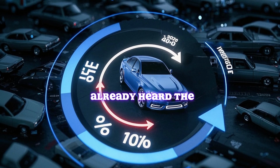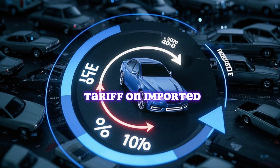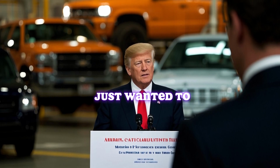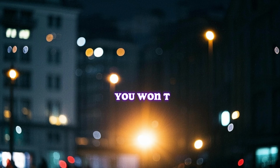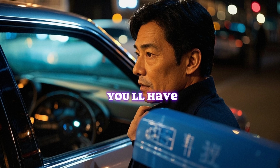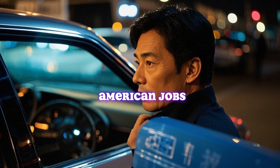You may have already heard the news. President Trump announced a 25% import tariff on imported cars. The basic idea is simple. Hey, just wanted to let you know that if you manufacture cars in America, you won't have to pay any tariffs. If you buy imported cars, you'll have to pay tariffs. It sounds like a win for American jobs, right?